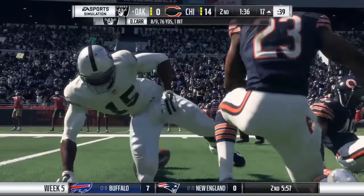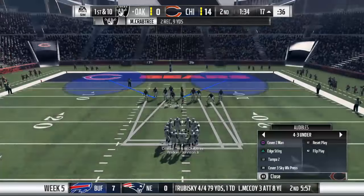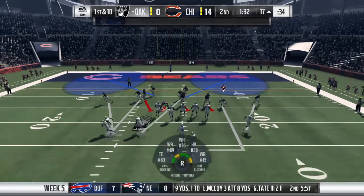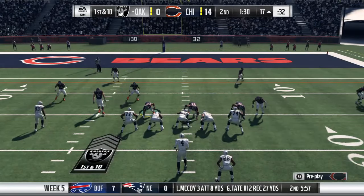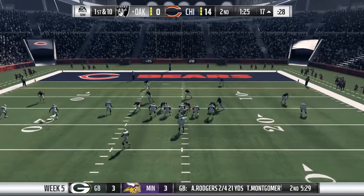It's caught by Crabtree. Carr to Crabtree. Good for a Raider first down. He decided to run a hitch route. It really helps to have a guy who can turn it loose. And boy, he rifled one in there on that one. Not much run after catch, but it worked really well.